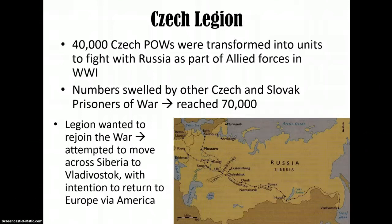So the Czechs, of course, were originally part of Austria-Hungary, who were fighting against the Russians. And many Czechs had been taken prisoners of war during World War I and moved deep into Russia, away from the war. During 1917, there had actually been a plan to recruit 40,000 Czech prisoners of war who were willing to fight alongside Russians against the Austro-Hungarians.